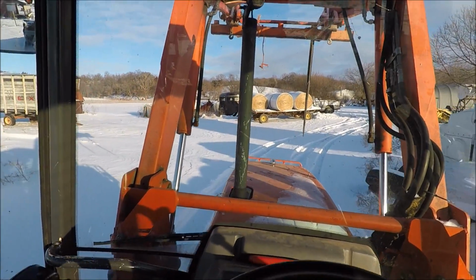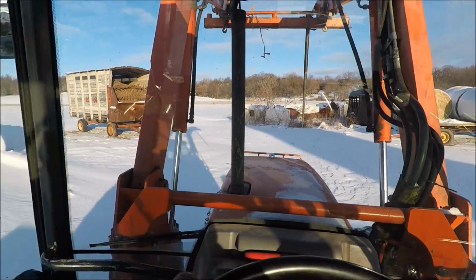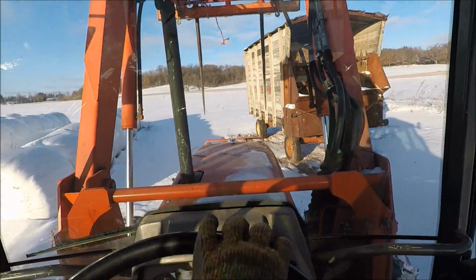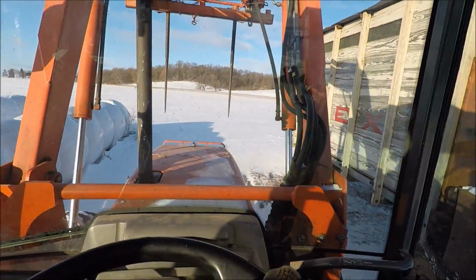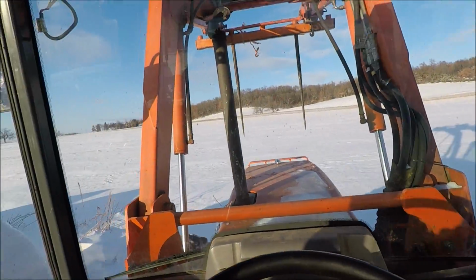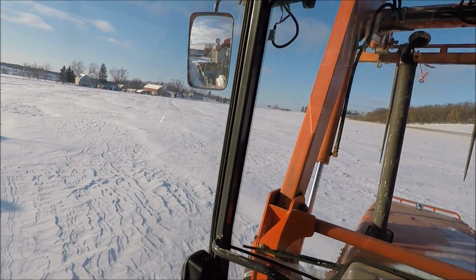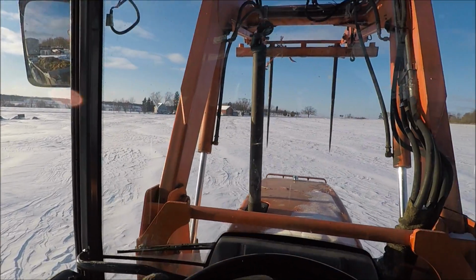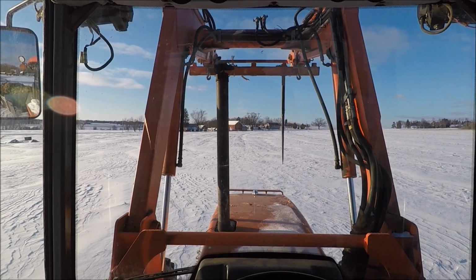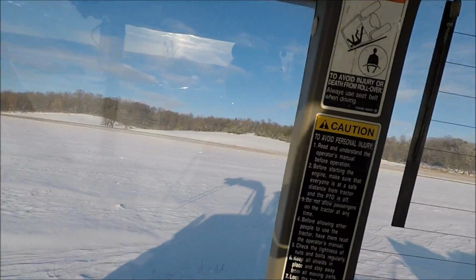I have to make new tracks over what were already frozen tracks from when it was muddy earlier. Squeeze in between the spreader box and the bales. Gotta try to find where I left off. Okay, I can kind of see it now. Maybe right about here. I think this is where I left off. You might not be able to see it, but I think I can see where I'm going. Well, so now I'm gonna mount my camera, looking back at the spreader.